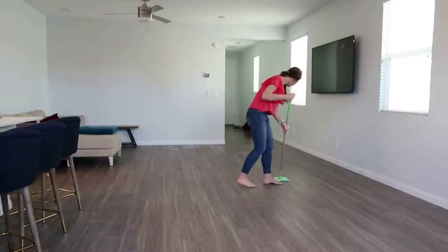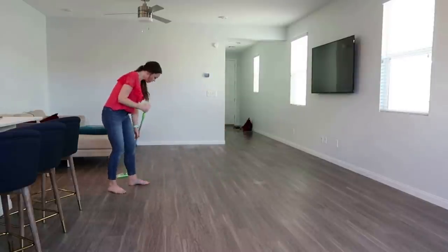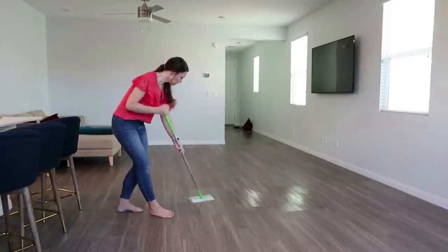It's kind of funny to me how I don't like to vacuum, but I love to mop. Tell me down below what your favorite chore is, and I'll keep telling you some of mine, and you'll see some of them here as I continue to clean with you.